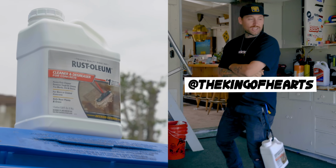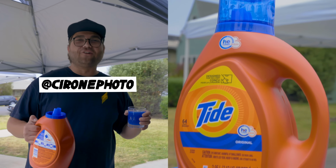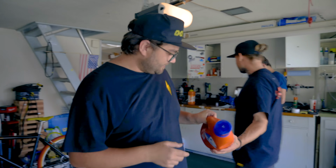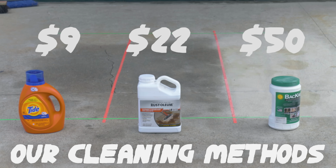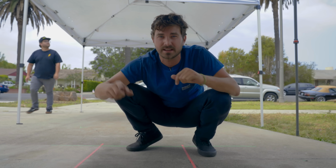So Russo's gonna be using a degreaser. Number one trusted. This is the one. Saron's gonna be using laundry detergent. This works. I can just tell you, it works. I gotta do my laundry, stop this. And I'm gonna be using Backcrete. But the thing about Backcrete is that it takes about 48 hours to work. So to tell you about it is me in the past.